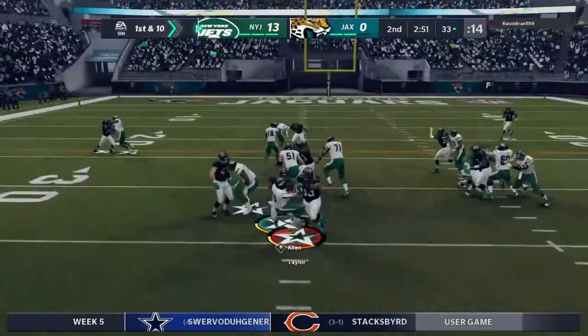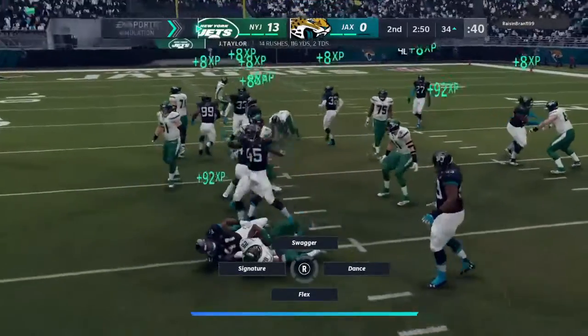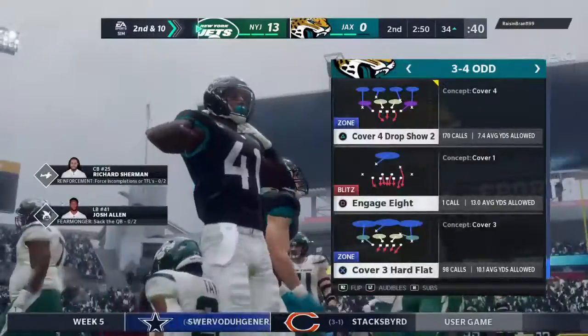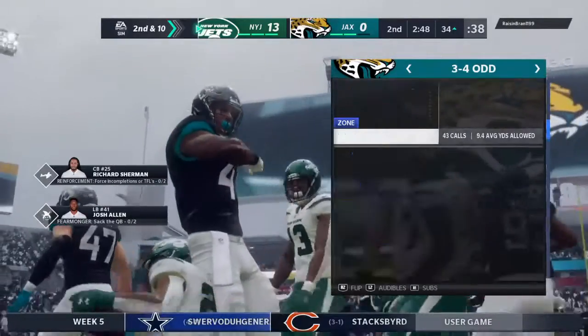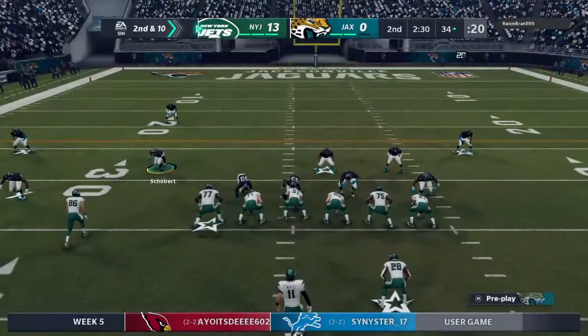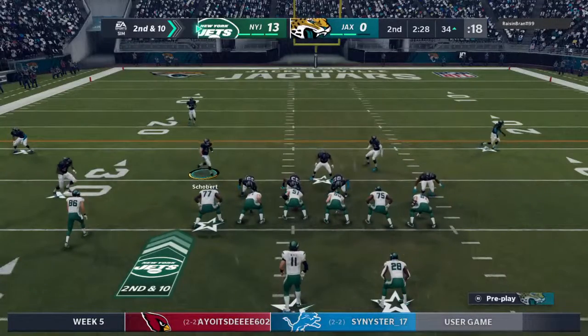Back to Taylor on first down. And for one of the few times here today, this run's not going to go anywhere. Officially no gain on the play, and it's 2nd down. On the play, 2nd and 10. So after the run for no gain, here's 2nd and 10.